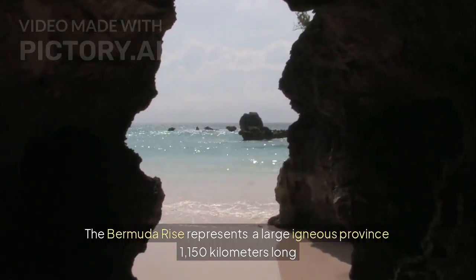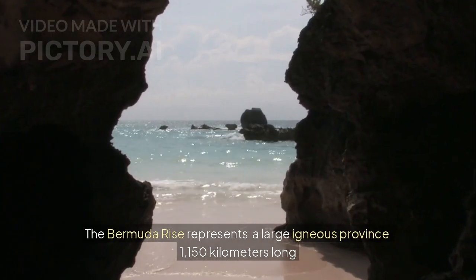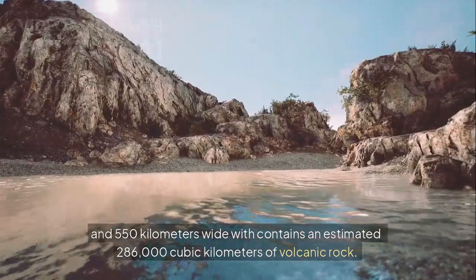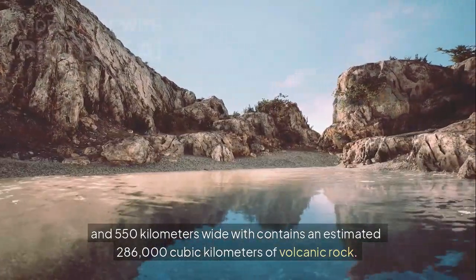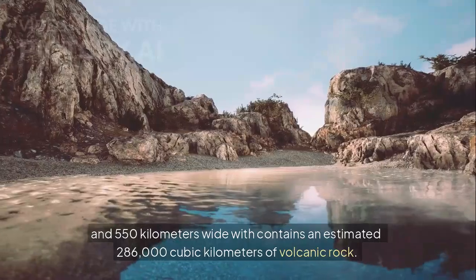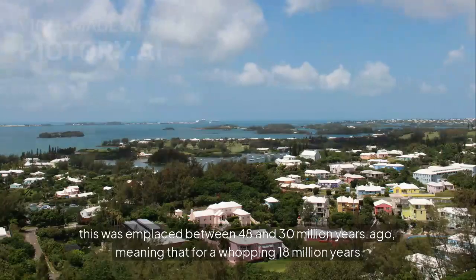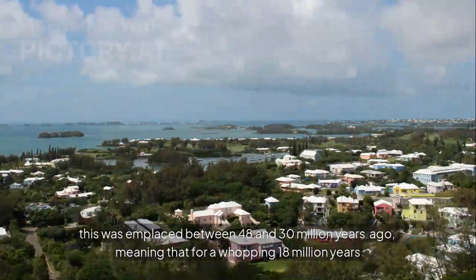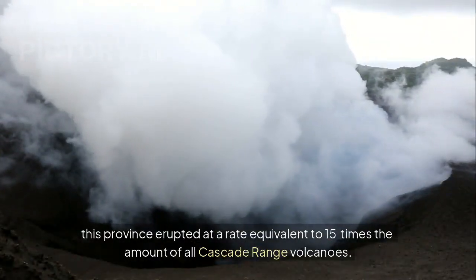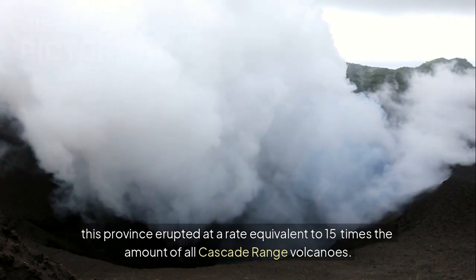The Bermuda Rise represents a large igneous province 1,150 kilometers long and 550 kilometers wide, which contains an estimated 286,000 cubic kilometers of volcanic rock. All of this was emplaced between 48 and 30 million years ago, meaning that for a whopping 18 million years this province erupted at a rate equivalent to 15 times the amount of all Cascade Range volcanoes.